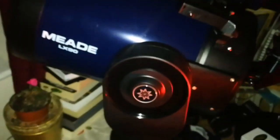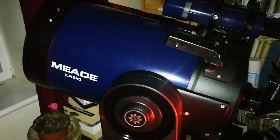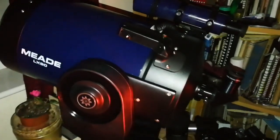£520 for this one, ENS Optical £950. Rubbish. The guy doesn't know anything about telescopes, or is just a dodgy seller. Steve is probably a dodgy seller. I don't know. It looks completely faulty.